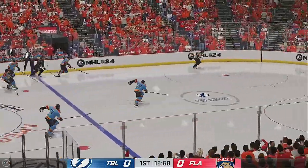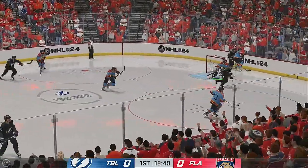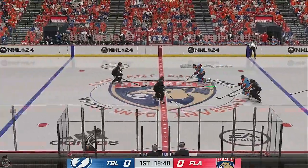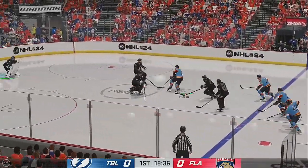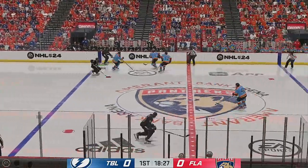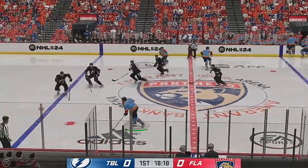Scrum along the wall. Florida's got the puck along the wall. Still has possession. Right through center and into the offensive zone. Moves the puck across to Hedman. Hard hit, frees up the puck.